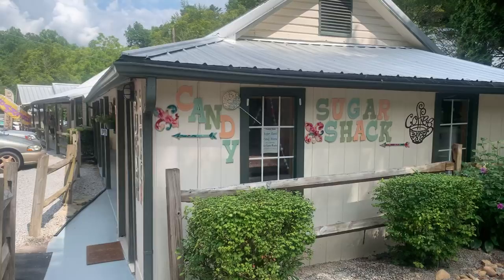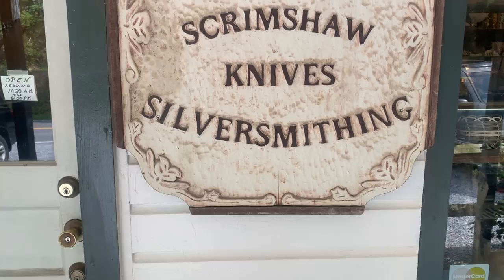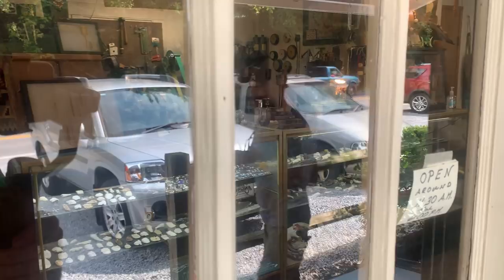So next up is this Sugar Shack. We got a lot of candy options here. Coming soon, Sugar Shack Candy Store, Hot Cocoa Bombs. And then here's the Smith Scrimshaw Knives and Silversmithing. Try to get a glimpse in there.